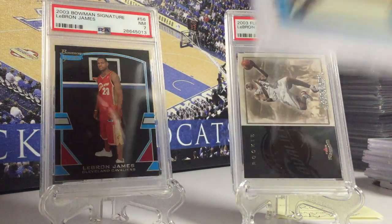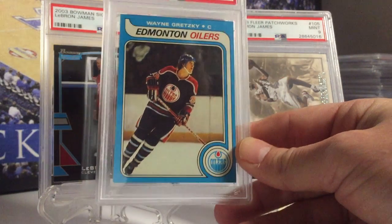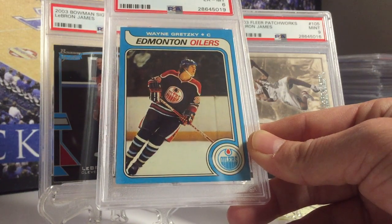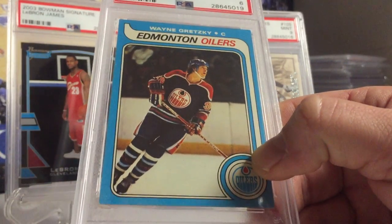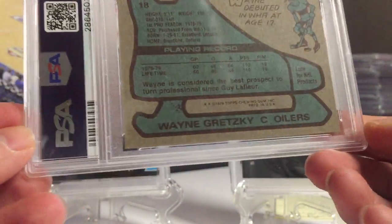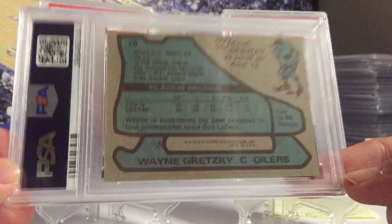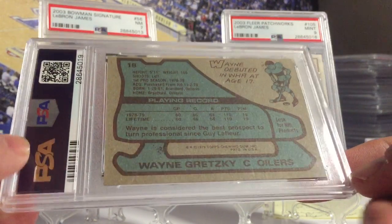Here is one of the big surprises of my order. It is a 1979 Wayne Gretzky rookie. It got a PSA 6. This one, I moved the camera. This one was busted out of a GMA 6. I was hoping to get a 4 because, as you can see, the back is pretty off center. I put no qualifiers on there. I thought they would have definitely taken a couple of grades off because I thought it would be an OC or off center.